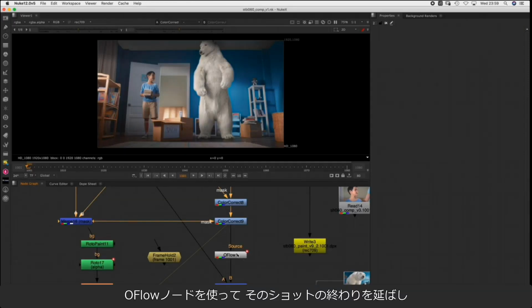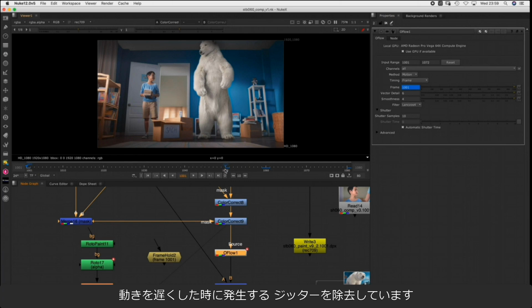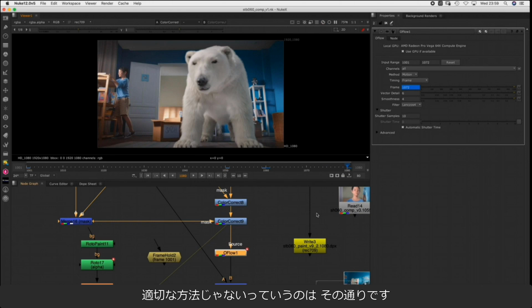So quickly, Oflow was used to slow down the end of that shot and show them the new timing. And after that, some paint work to remove some jitter that can be caused when you slow a shot down using motion. And now I know what you're thinking. Why do you do it that way? That's not the proper way, Thomas. No, you're right. The proper way would be to go back to CG, reanimate, render, give it a comp, composite it properly back together again. But we only had half an hour. So with this solution, we solved it and signed it off with the client within 20 minutes.